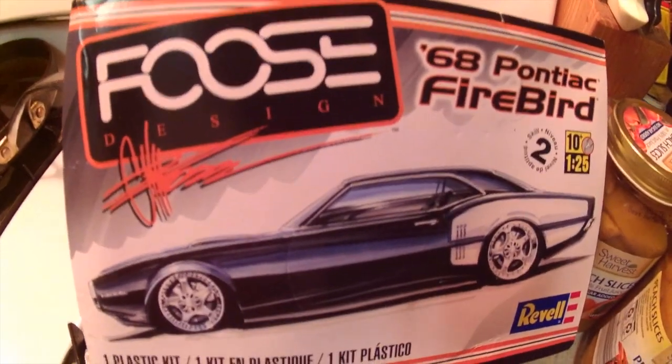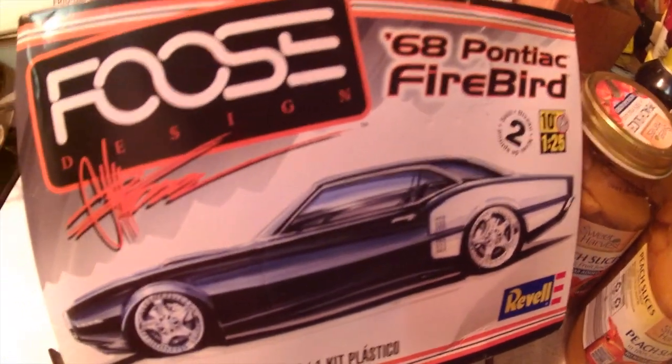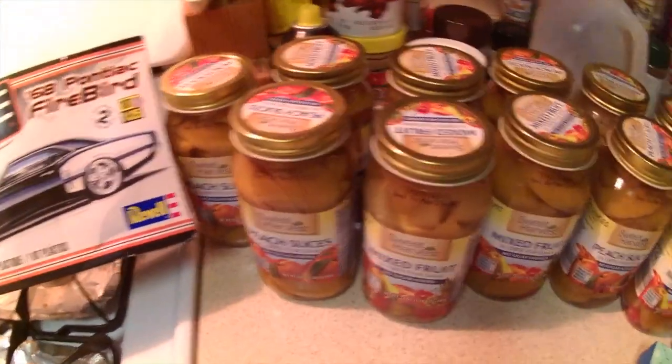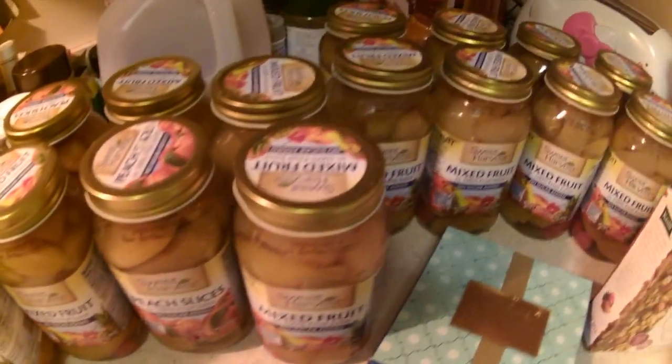Found that in the trash, Family Dollar. I think it was something residential or whatever someone threw away, and that just happened to be in it. And all the stuff's in it. So, that'd be cool. But, I know some of you are thinking that's an impressive haul for the fruit.